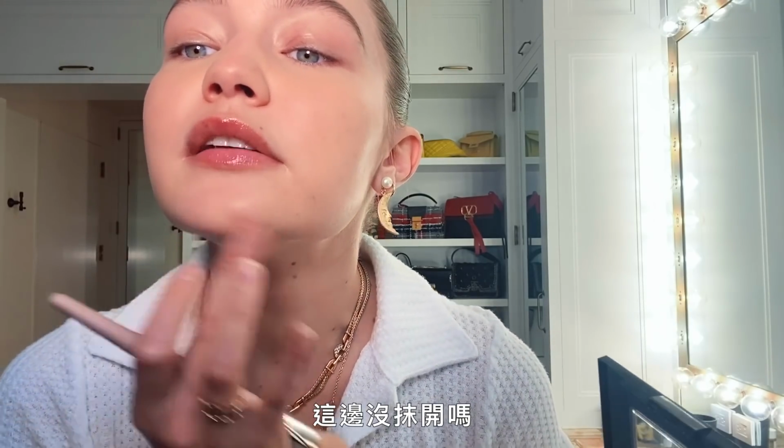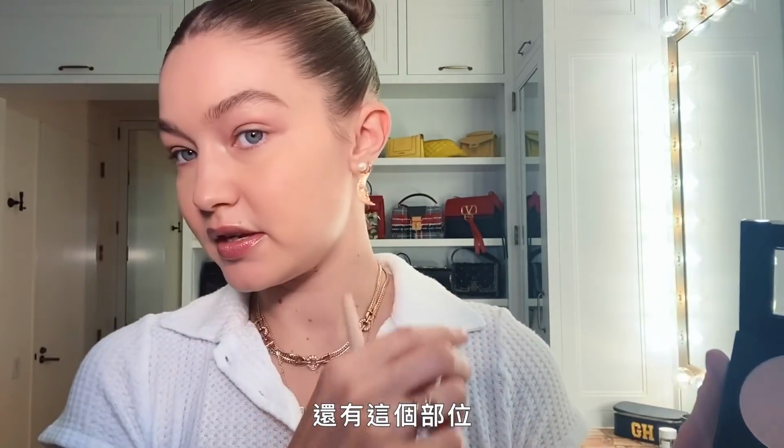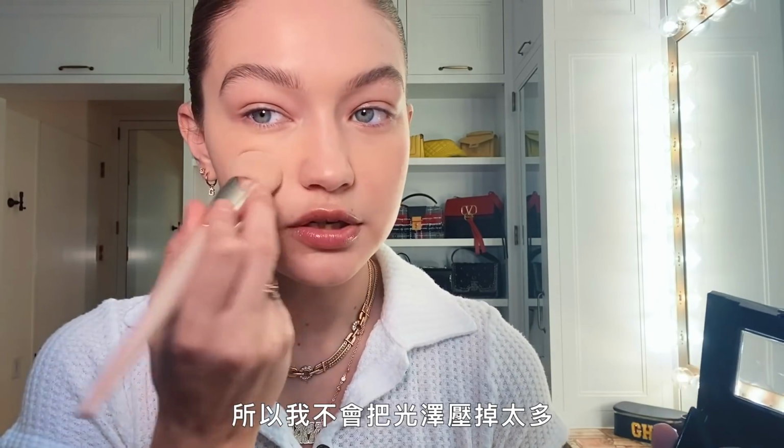Did I not blend that in? Okay, that's blended now. I like a little bit of shine on my chin, and I like it a little bit on this part. So I don't want to take away too much.